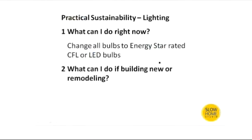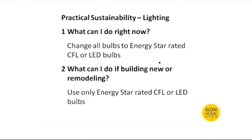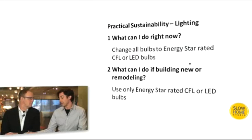So then what can I do if I'm building new or if I'm remodeling? Well, in your new house, you can start with all Energy Star rated compact fluorescents or LED bulbs. That's an important thing to tell the builder, and to make sure that it's written into the specs of the contractor, because the electrical contractor will usually supply the fixture with a bulb.